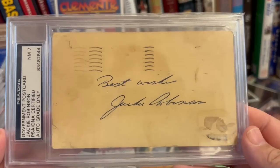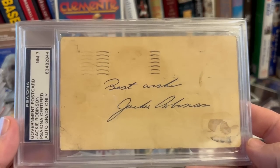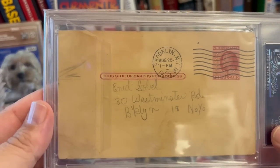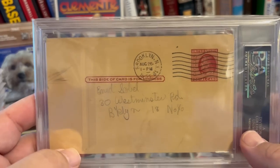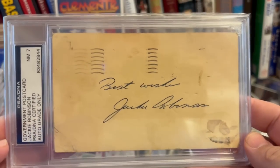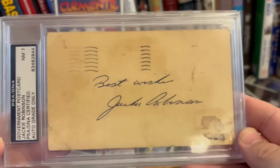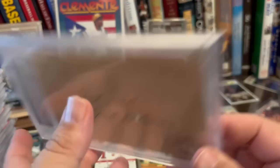How about a Jackie? This is on an old postcard, and he wrote best wishes, Jackie Robinson. Postcard's pretty beat up, but it is from August 26th, 1955. I love that because that's the year the Dodgers won the World Series, the only year they won the World Series in Brooklyn, if I remember right, and one of Jackie's last seasons. So thrilled to have it. That's my only Jackie, and absolutely love it. Don't need to get another one. This one works just fine.